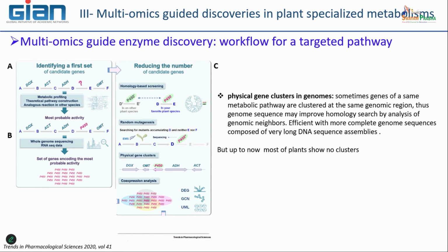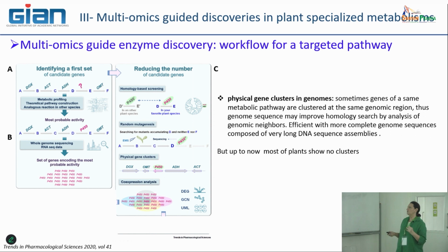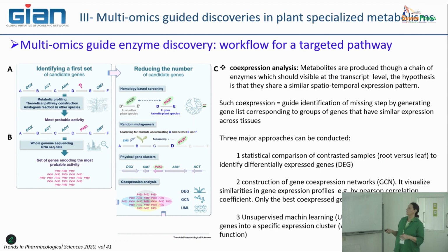So these methods can be very interesting because if you suspect the existence of a cluster, and if you have the genome sequence, obviously, you can take a look near the genes you have already identified to see if there are some that could encode enzymes of the family you are looking for, for example. So it can be quickly a way to reduce the number of candidates, but you need to find a cluster.